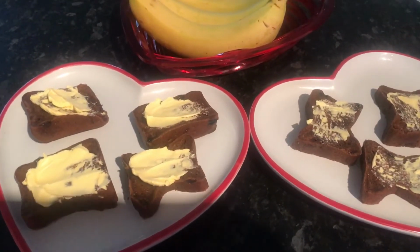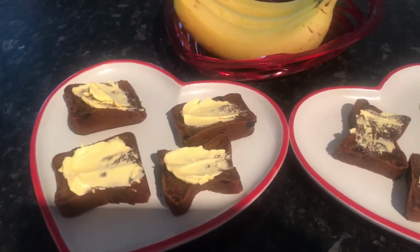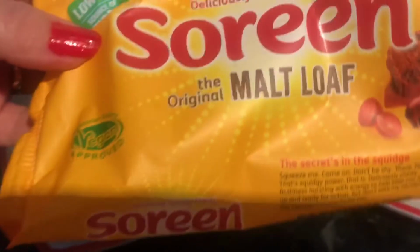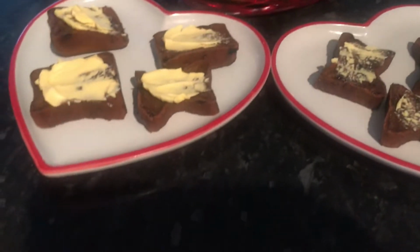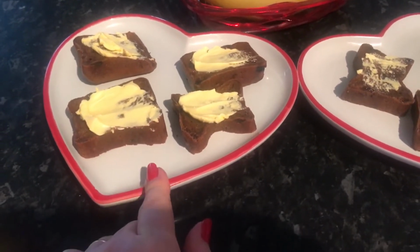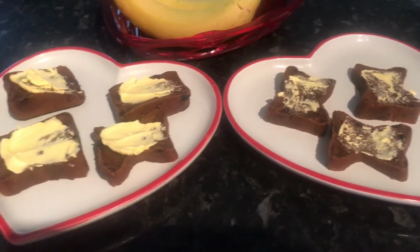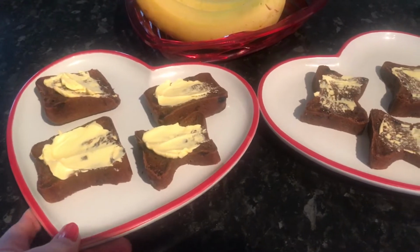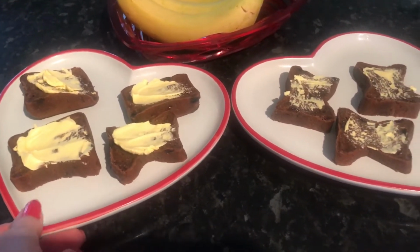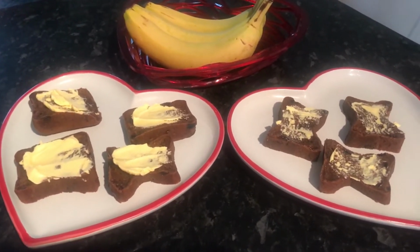Okay, so continue with our snack for Valentine's Day. We've got this malt loaf. This is the original. Yeah, that's hubby. He likes more butter on his than I do. I just sort of scrape it on. And these heart-shaped plates, which I believe came from Poundland a few years ago. So that is what we have got for dessert.